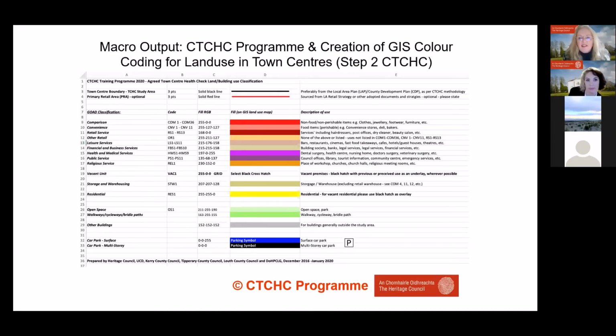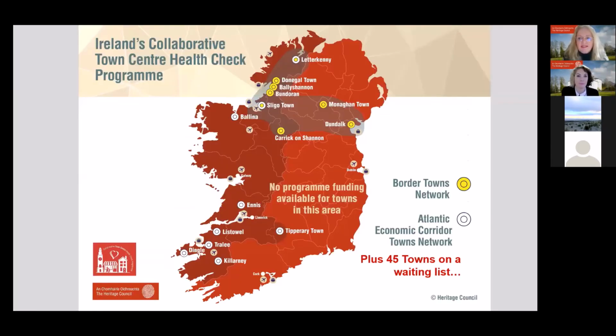So again, at the very start, we did a land use classification system so we could map all our towns in the one standardized way. So this is what we came up with. This is not land use zonings, this is land use. So it's very important to make the distinction here. What we're talking about is what is existing in the town centres, in the historic town centres.